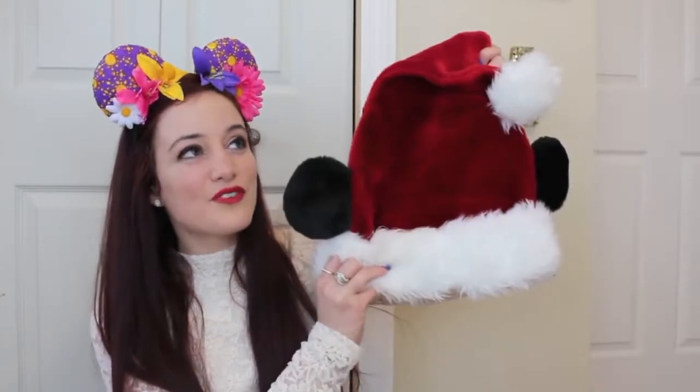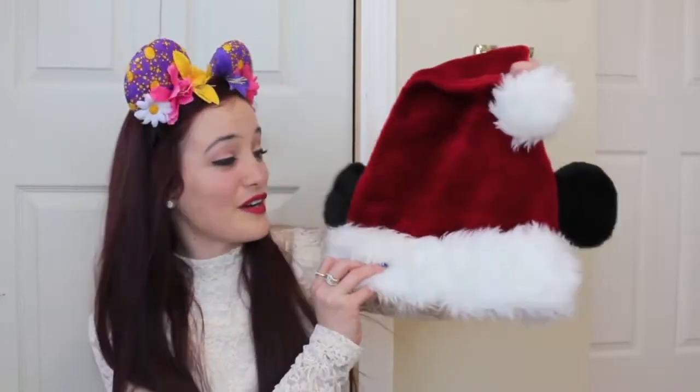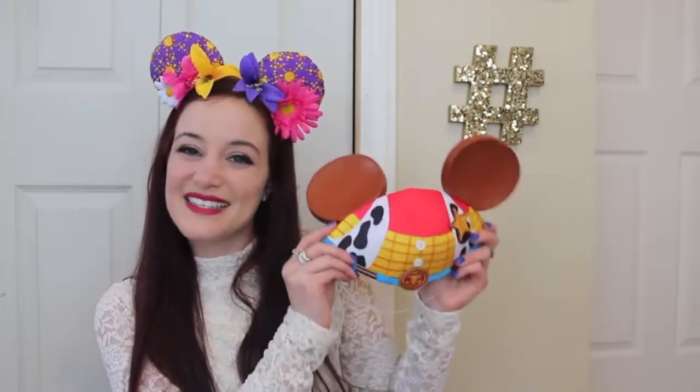Then I have the Santa Mickey ears. I bought these when I went to the Mickey's Very Merry Christmas party, last year technically, and they're so comfortable. It kept my head really warm because it actually gets pretty cold in Florida around December, and they're just beautiful. And the last one that I have from Walt Disney World are these Woody ears, and my friend and I went in 2014. She bought the Buzz ones and I bought the Woody ones, and we just walked around like little besties.